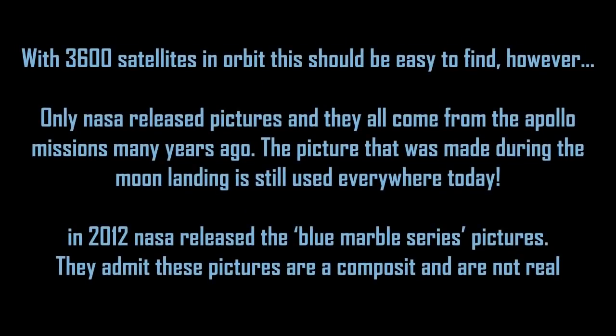With 3,600 satellites in orbit, this should be easy to find. However, only NASA released pictures and they all come from the Apollo missions many years ago. The picture that was made during the moon landing is still used everywhere today. In 2012, NASA released the Blue Marble Series pictures. They admit these pictures are composite and are not real.